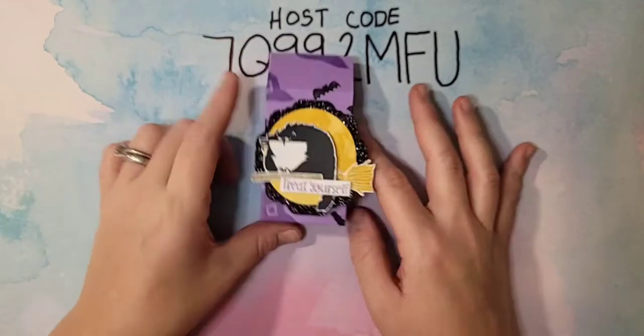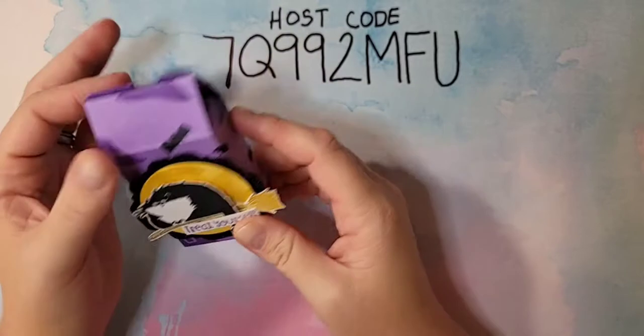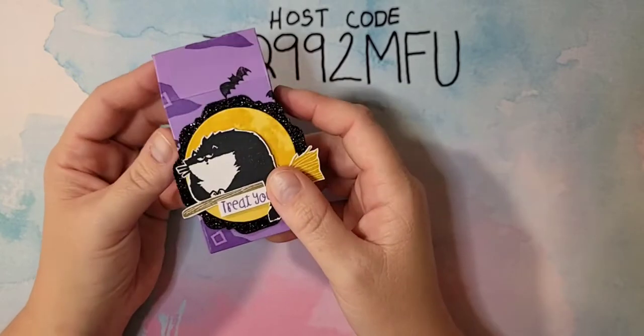Okay, this is what we're gonna make today. Hopefully I can stamp better than I can talk. Isn't it cute? There's a little tapered end at the top, so it kind of looks like a teeny tiny little skinny milk carton anyway. But I think it's just super cute.